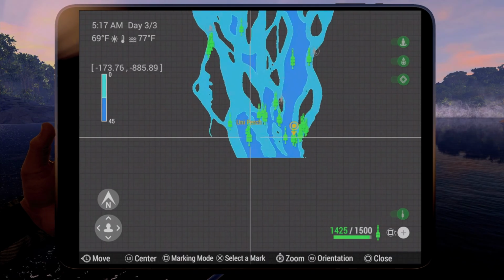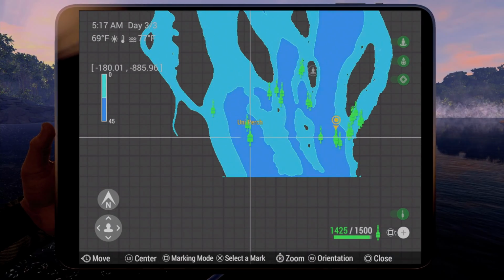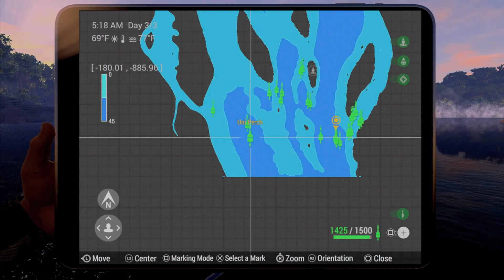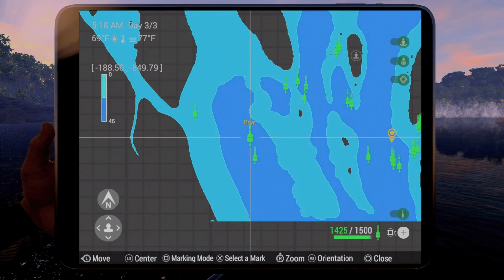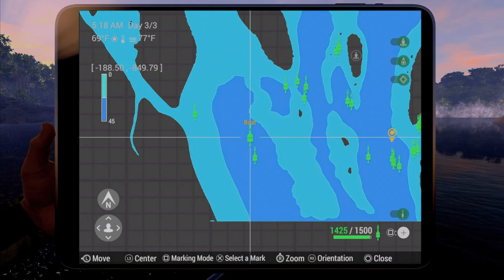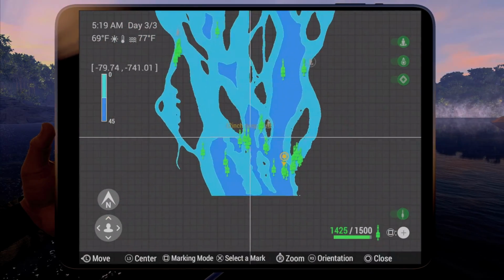And I will save the best spot for last here, guys, but to start out with a couple that I don't use very often, this is negative 180, negative 885, and the boat mark is right there, and that is the cast mark here. I will show you guys how I catch them here in a minute, but I do want to show you all the marks.